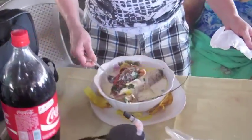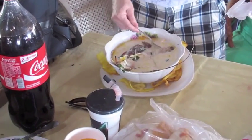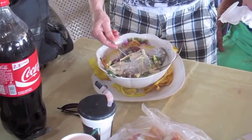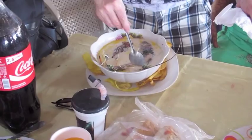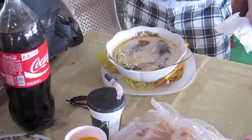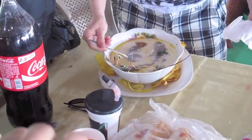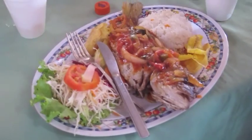What's that, Mom? Lobster. It's a whole lobster, shrimp, fish, and what else is in here? That's it, and it's made with milk. So it's got milk in it. Here's my meal right here, fried fish. Básicamente a la tipitapa.